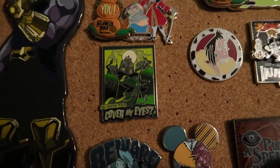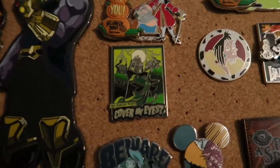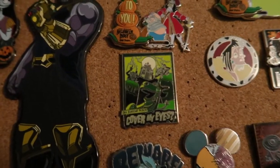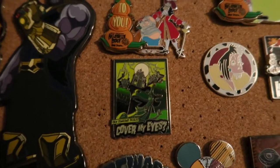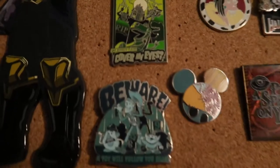This next one always makes me laugh. Will someone please cover my eyes? It's Rex in front of the Haunted Mansion, so I love Rex. He's such a good sport with all the Toy Story movies, and just love him.